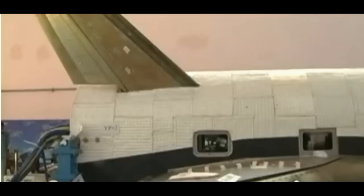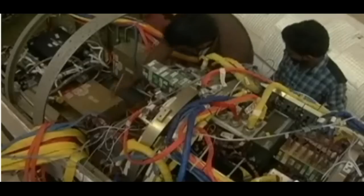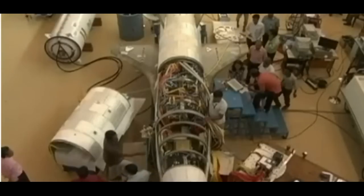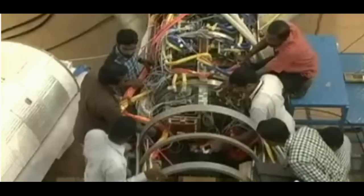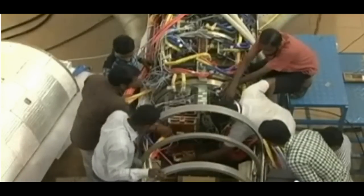Very soon, and if all goes well, possibly before the monsoon sets in, India's space port at Sriharikota on the coast of the Bay of Bengal in Andhra Pradesh will witness the launch of the indigenously made reusable launch vehicle technology demonstrator.